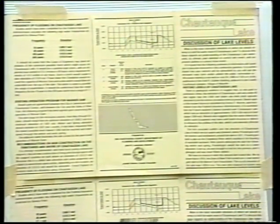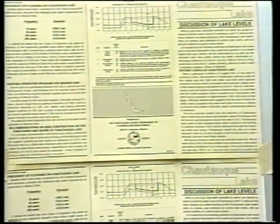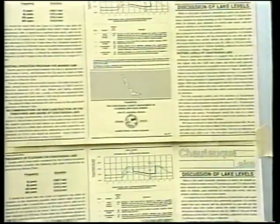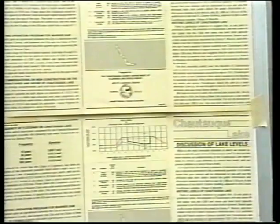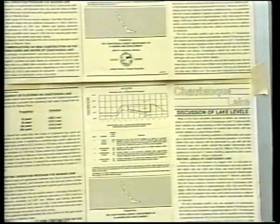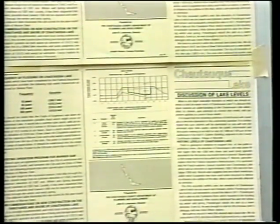But this handout deals with the history of the Chautauqua Lake level, elevation, and flooding. The document is available through the county planning department, and anybody that is truly interested in the lake level and the potentials of what can happen on the lake, I strongly recommend that they call the Chautauqua County Department of Planning in Mayville and ask for a copy of the document. It's a handout, it's a fold-out, and it'll give you the lake management scheme for the water level. It discusses the incidence of flooding.